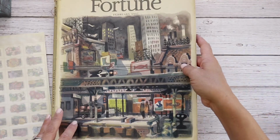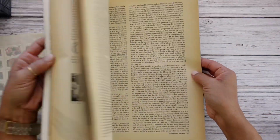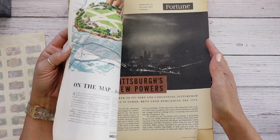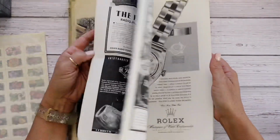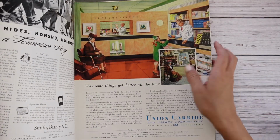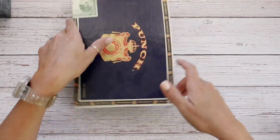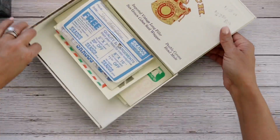And I thought this was awesome. A Fortune, is this a magazine? But look at that. Those are going to make beautiful images in junk journaling, beautiful pages, pockets. I just, oh my gosh, my mind is, whew. I'm going to have to go through and clean all of this stuff. It's extremely dusty and I can feel my nose already starting to get stuffy and itchy.